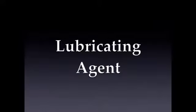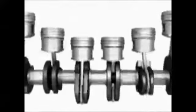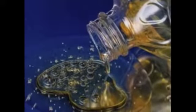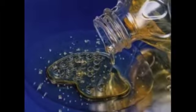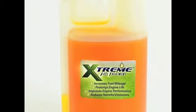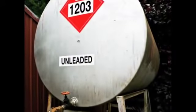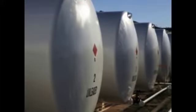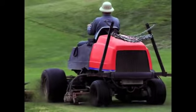XFT also contains a lubricating agent, which provides lubrication for pistons, fuel pumps, and injectors. This reduces friction, which can be your engine's worst enemy. There's also a fuel stabilizer. Once fuel is made, just like any oil-based product, it has a tendency to begin separating. As it separates, it loses some of its efficiencies. XFT stabilizes the fuel, keeping this breakdown from happening for much longer periods of time, giving your stored fuel a significantly longer shelf life, even for years. This is especially important for storage containers, generators, boats, and other seasonal equipment that may hold fuel for an extended period of time.